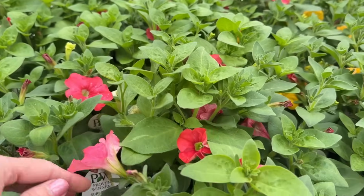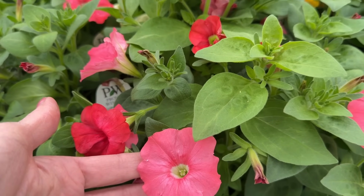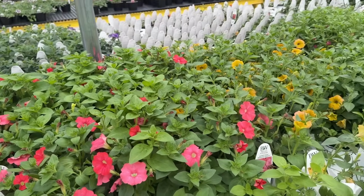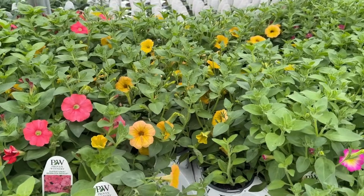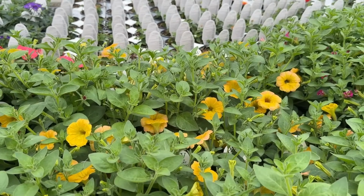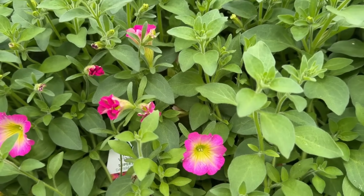Super Tunia Bermuda Beach, which is more of that pinky. It has like a little bit of a coral tinge to it. I don't know if the camera's picking it up. And then we've got the Super Tunia Honey, which is more of that yellow gold color. And this is Super Tunia Daybreak Charm.